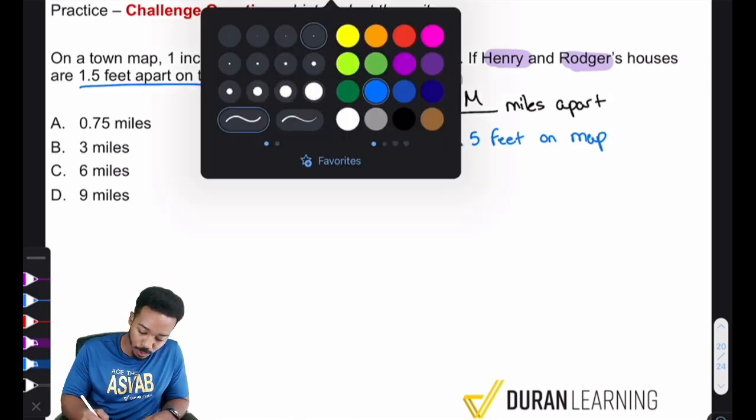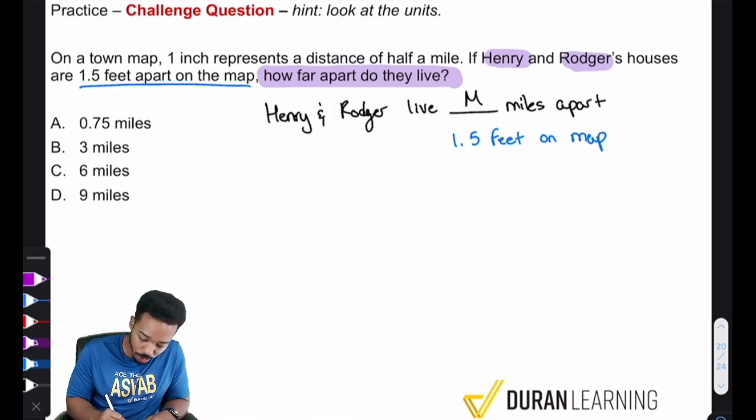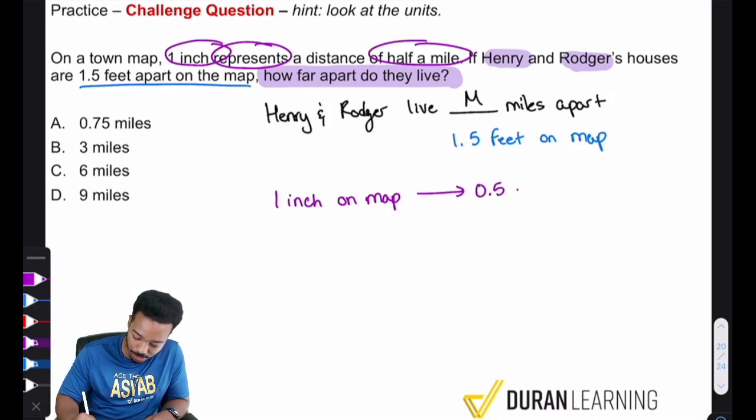Now we're going to take a look at the given information. We see that 1 inch represents half a mile. So on the map, 1 inch on the map translates to 0.5 miles in reality.